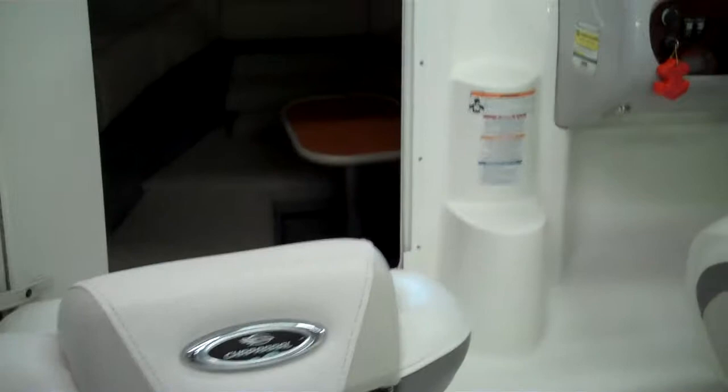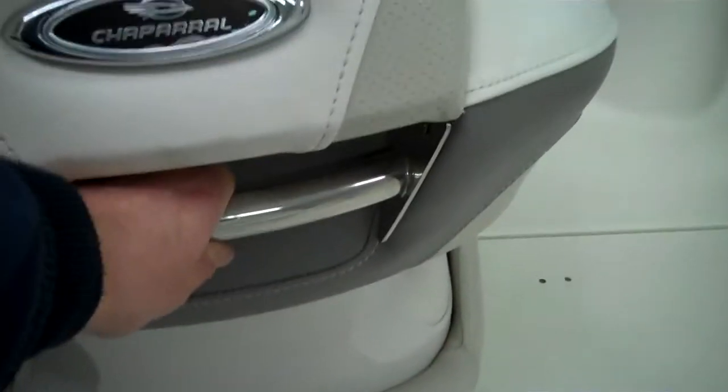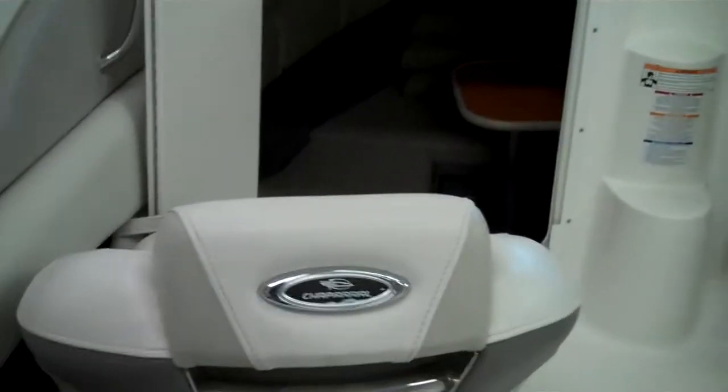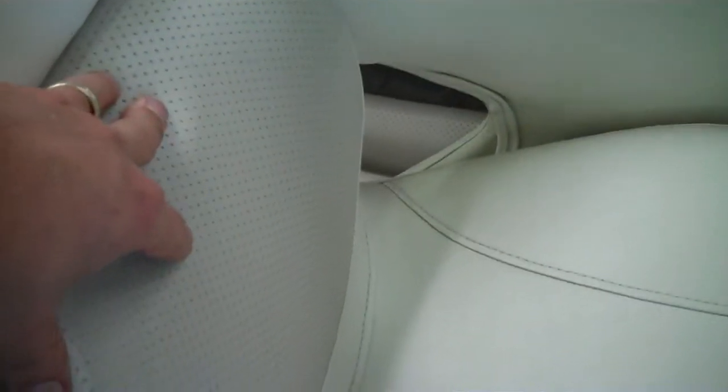Stainless cup holder. Chaparral, most expensive seats you're gonna find on a boat like this. They put a grab handle in the back of the boat on the seat, which is phenomenal. The perforations here are so the fabric can breathe, so it doesn't sweat, or when it does sweat, it's breathable. They full swivel, so if somebody's out back doing the water sports, bolsters fold up on both sides, which is rare.